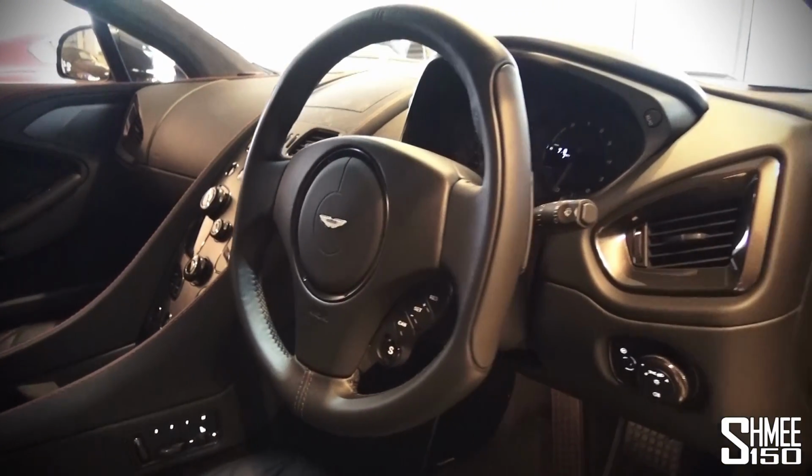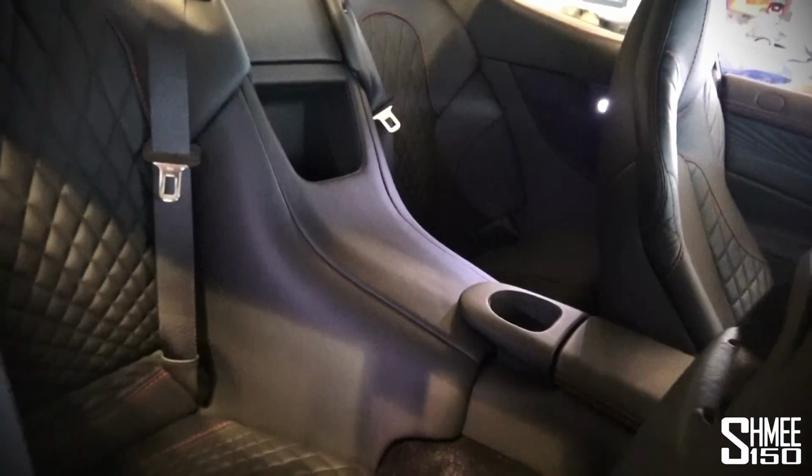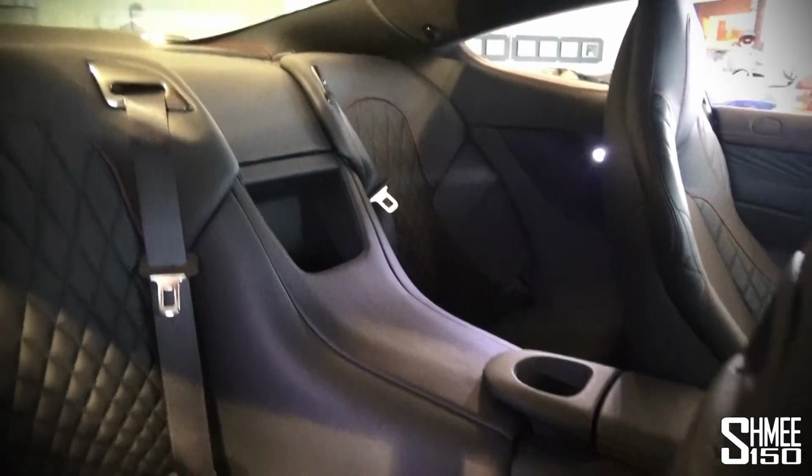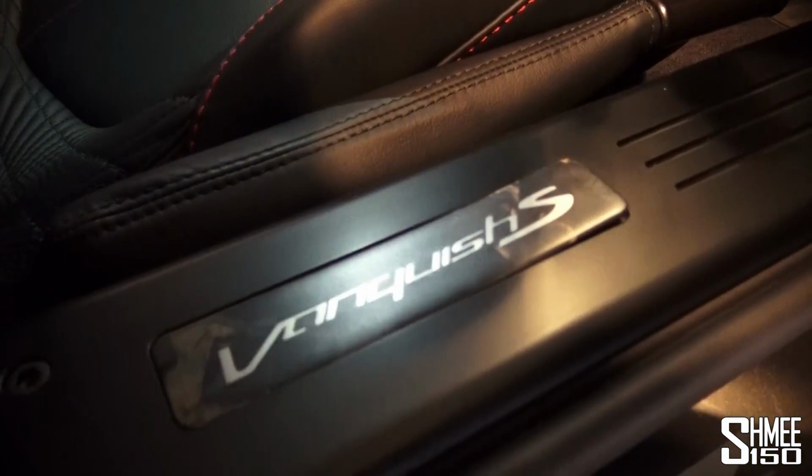Everything about this is just super lovely, and it smells so nice as well. Completely brand new in here. It's the 2+2 seating configuration, so you have these half seats in the back. They're not real seats, but you can just about squeeze somebody in there. And point out the carbon fibre as well. It's this kind of natural rather than weaved carbon.